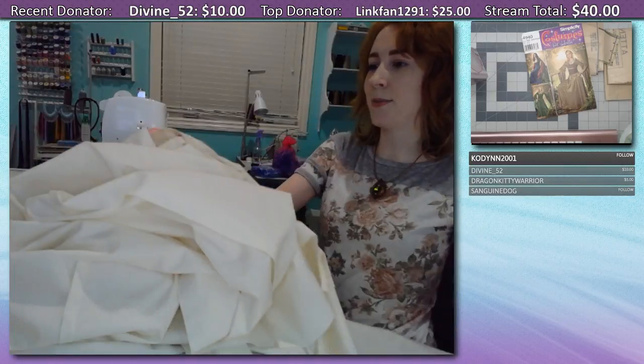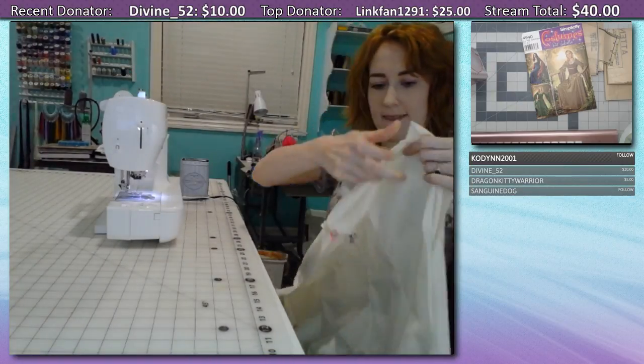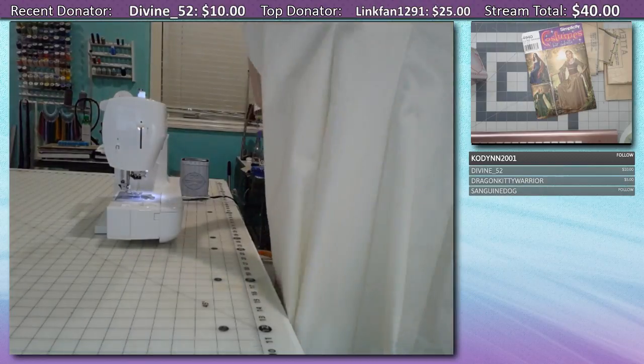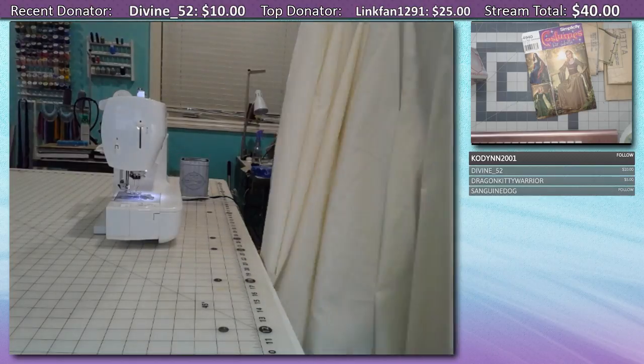That was it. That was our last long seam. Now I have to stitch the tops of the shoulders. So here we are. We've got most of a dress together. Pending shoulder seams.